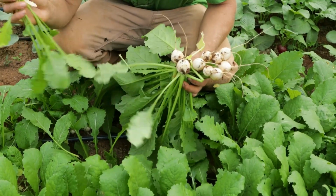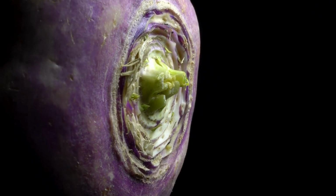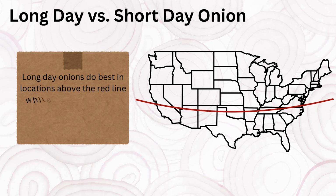Turnips, another dual-purpose crop for zones 8 through 11. They're super hardy and can handle the occasional chill. Onions, shallots, and leeks. These are also cool weather crops and will do just fine outside. When searching for onion varieties, select short day varieties like the Texas 1015Y, super sweet.